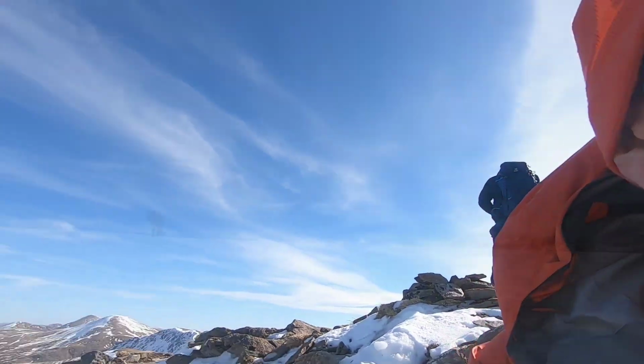Summit in Munro number 2. That was a good pull there, that was a good pull to Chailleach. That's good to beat that wind. I'll give you a look. Summit.